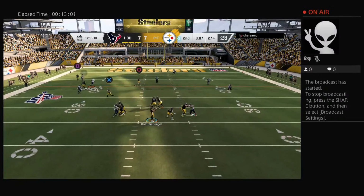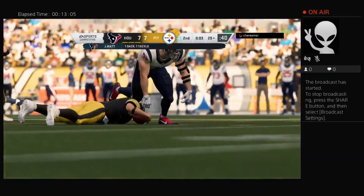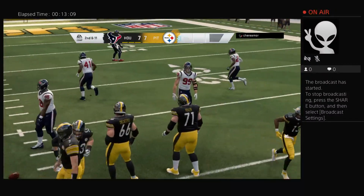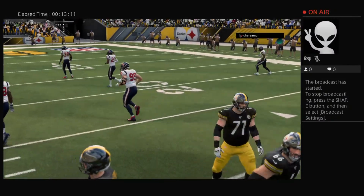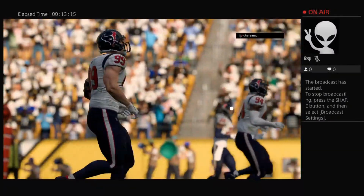On first and 10, it's Roethlisberger. Nowhere to turn this time, and he goes down. Sacked back at the 29. So 2 quarters down, 2 remain. Charles and I return after the break.